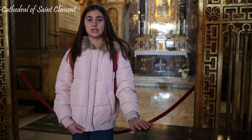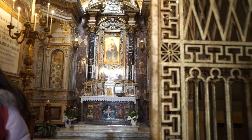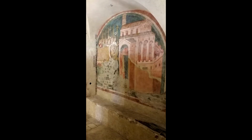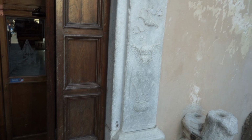The icon of the Madonna of the Good Graces inside the cathedral is celebrated every first Sunday of May. Beneath the main altar, there's a precious example of a rock crypt. The cathedral was dedicated to Saint Clement I, the third successor of Saint Peter. Founded perhaps in the 4th century AD on the remains of a temple dedicated to Mars or a civilian basilica, it was rebuilt in Roman times.